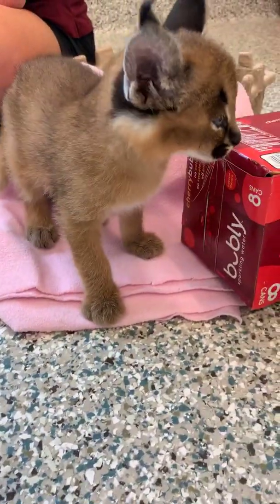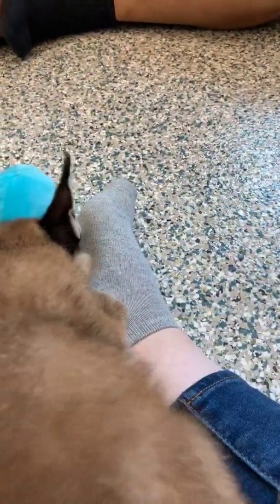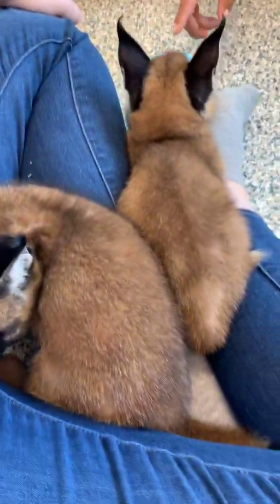Big boys. Which is why, again, it's important for us to teach them now acceptable behaviors to do with each other versus things that they can do with us. So they can play fight with each other, but they can't play fight with us.